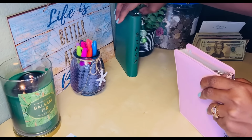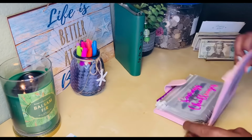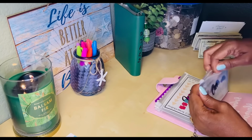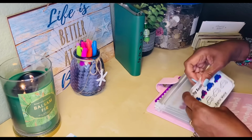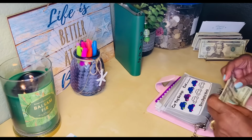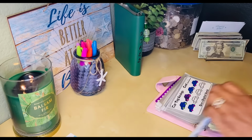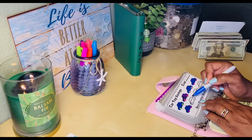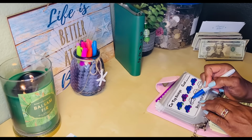And so this is now my savings challenges. And so the first thing is car tags. Car tags, we're getting close to this being due. I am going to put 25 in here. Just gonna put a line through it.